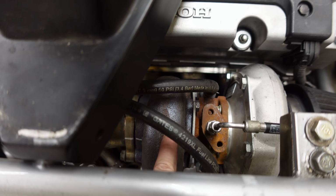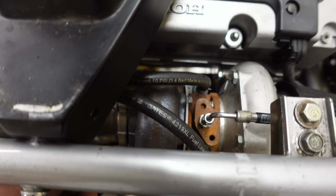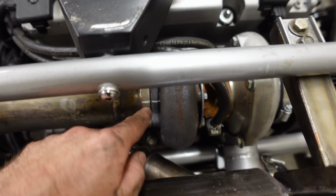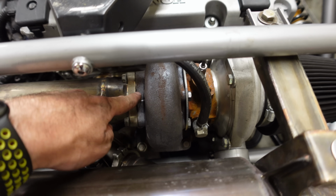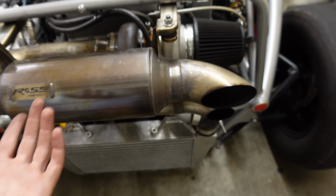This is the hot side. This is where the exhaust gases come in from the engine. They spin around, and in the middle, there's just a shaft connecting these two. So once the exhaust gases go through the hot side, they come out the exhaust flange right there, and then here's my muffler, and it comes out. So that is the hot side.